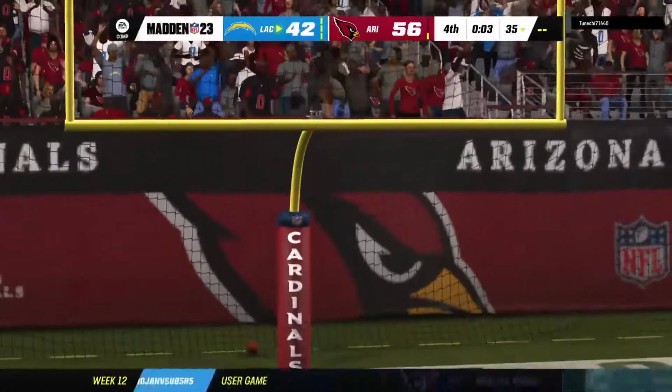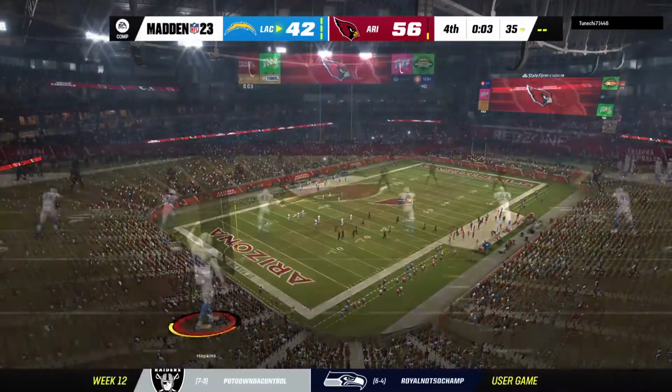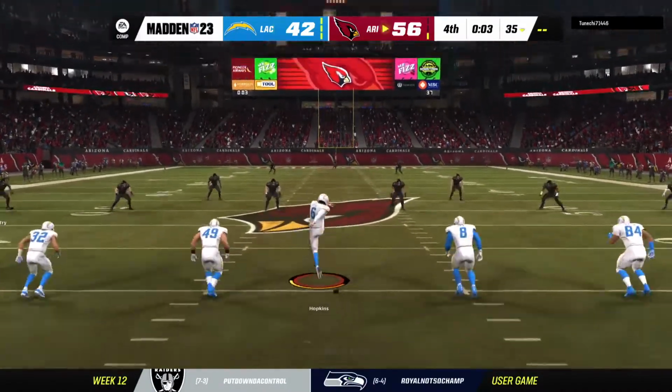Hopkins with the extra point, and the lead will be cut down to 14. 56, Chargers 42. Following the touchdown, Dustin Hopkins will kick it away.